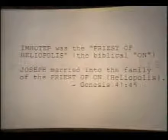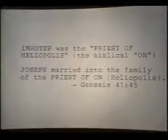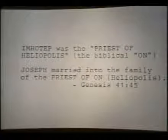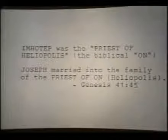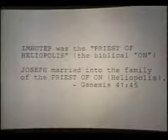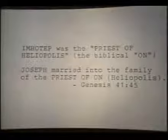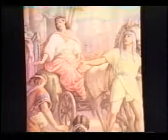Imhotep was also priest of Heliopolis, the biblical On. Now, in the story of Joseph, we learn that his father-in-law was the priest of On at the time of Joseph's marriage. "And Pharaoh called Joseph's name Zaphnath-Paneah, and he gave him to wife Asenath, the daughter of Potipherah, priest of On." The original reading of this text is not priest of On, but prince of On. Joseph married the daughter of the prince of On.